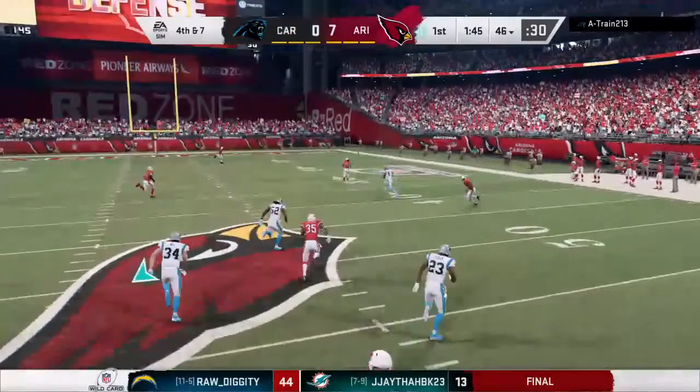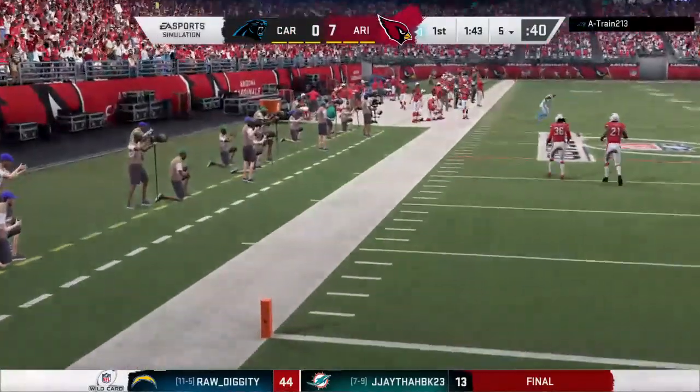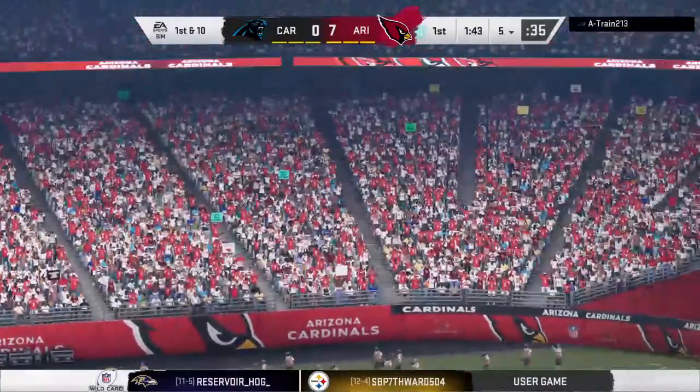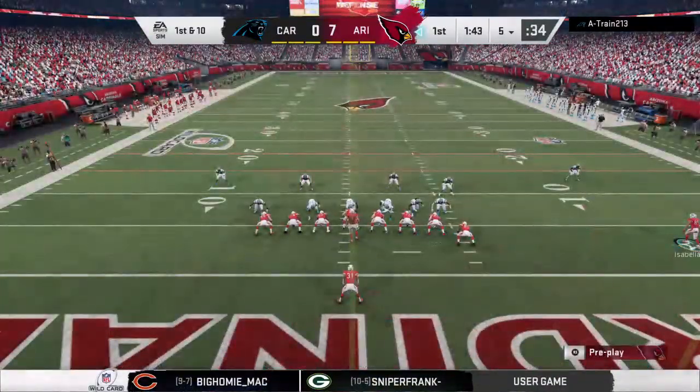Gets it away, and I don't think Peterson will get a chance to touch this one. Angling for the sideline. That is how you flip field position. That's an absolute bomb of a punt. Downs it inside the 5-yard line. Absolutely ideal. From that position, you're hoping to get it down inside the 15, inside the 5.